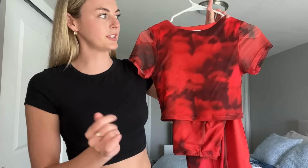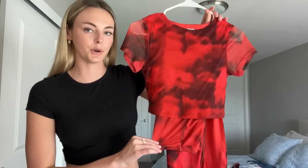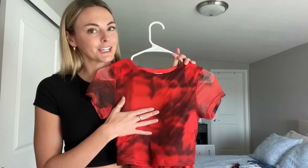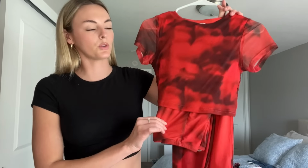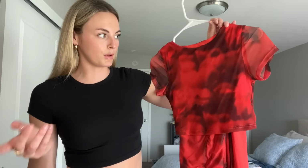Okay, so we do have this set. It is new in, and this is a top and skirt set. This is really nice material. You can see it's very breathable, which is great for the warmer climate, right? And this is nice too, because you can wear it on vacation, but you can also style this a lot of different ways when you get home. Yes, I actually have these pieces and really love them. The skirt does have a nice high slit. What else? I mentioned the breathable material.